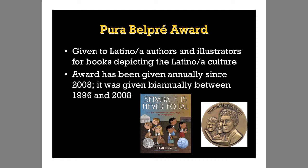Then we have the Pura Belpre Award, and this is given to Latina and Latino authors and illustrators for books that depict Latino and Latina culture. And the award has been given annually since the year 2008, but it was first developed in 1996 when it was only given biannually. So these are some great books that you should definitely check out. You can certainly read some of them for your picture book bibliography assignment.